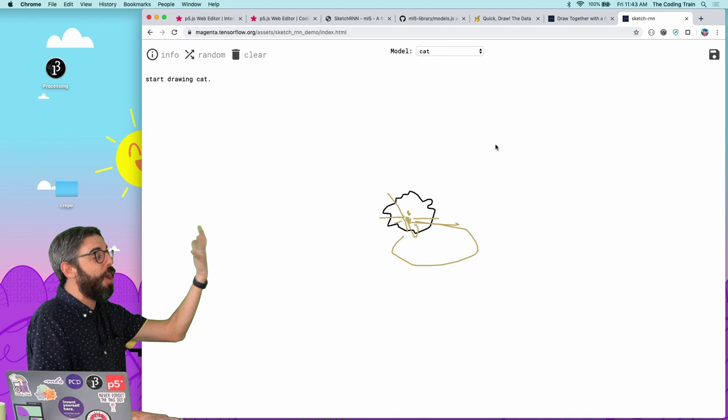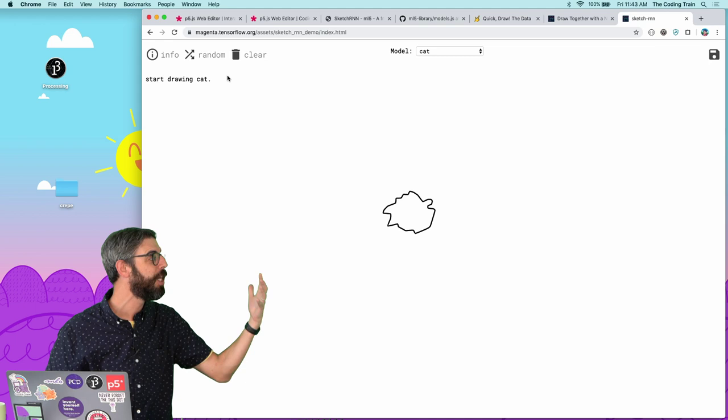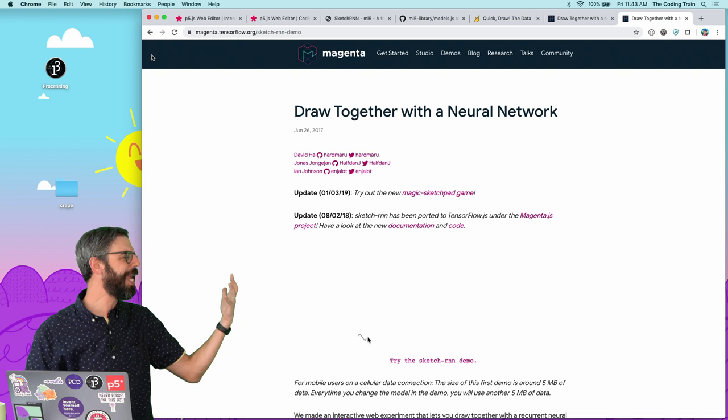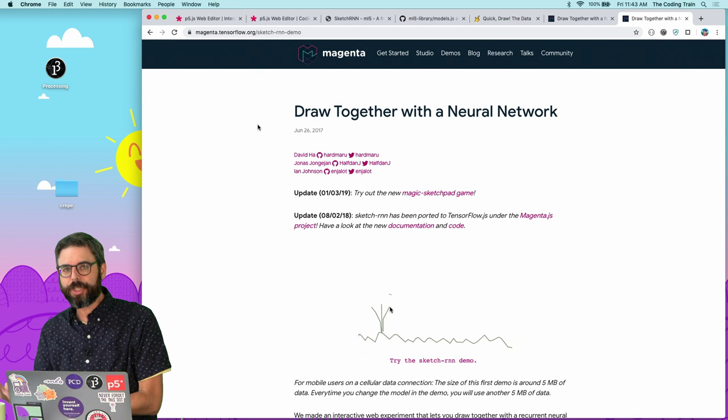First of all, it's drawing over and over again. What SketchRNN is drawing is a different color. There's a nice interface for picking which model you want to load. You can randomize stuff and clear it, and there's a page of information all about how this works. So maybe you want to create your own version and think about what that interaction design is. How are you visualizing what the person is drawing versus what the model is drawing? And how are you picking which model to draw?